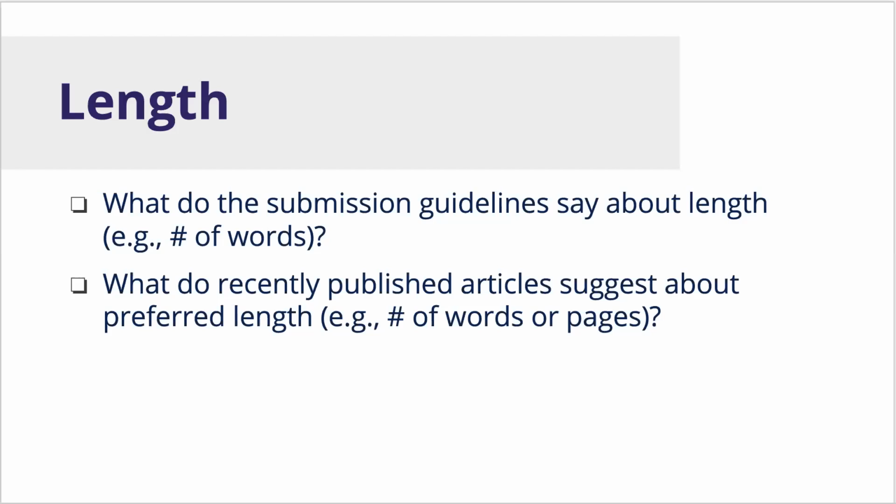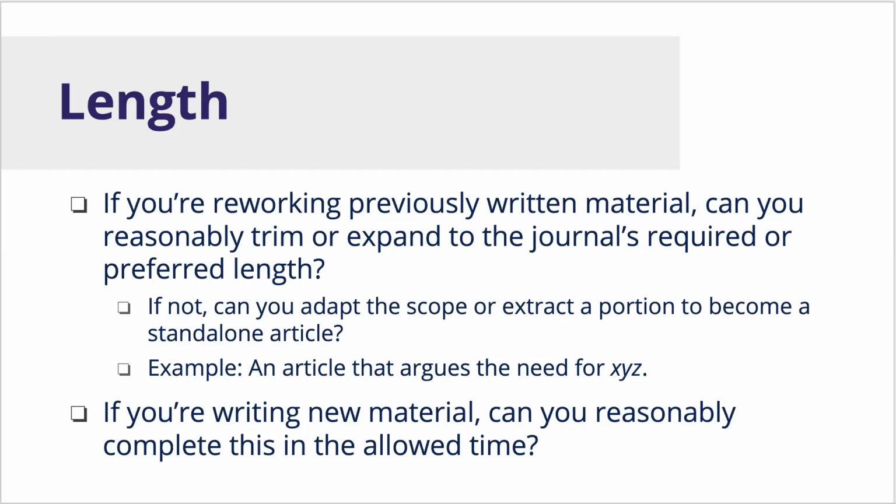So keep in mind that the recently published articles may tell you slightly different things than the submission guidelines, because these are, again, guidelines and not necessarily ironclad requirements that it must be X length. A piece might shrink in the editing process, it might grow in the editing process, you might add more things in the revision that they wanted to see, so they say even if it goes slightly longer, that's still acceptable. Now, once you find the length for the journal that you have in mind, once you've got your target journal, look and see with the material that you have on hand, whether that's research or written out text, can you reasonably trim or expand it to fit within their required or preferred length? And if not, can you adapt the scope to become a standalone article?